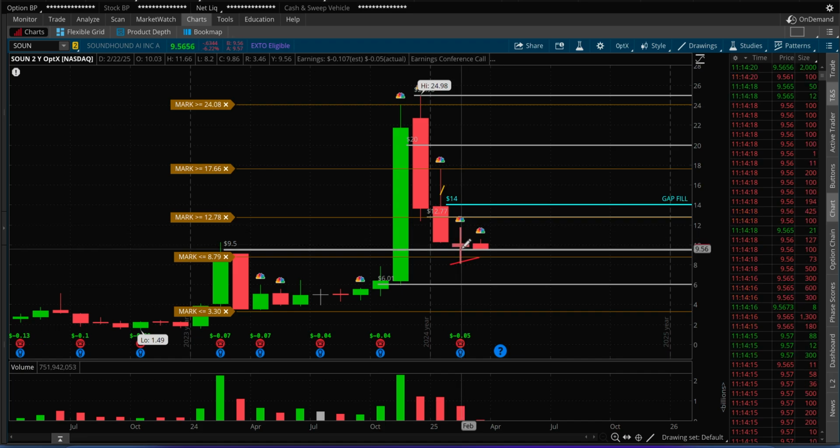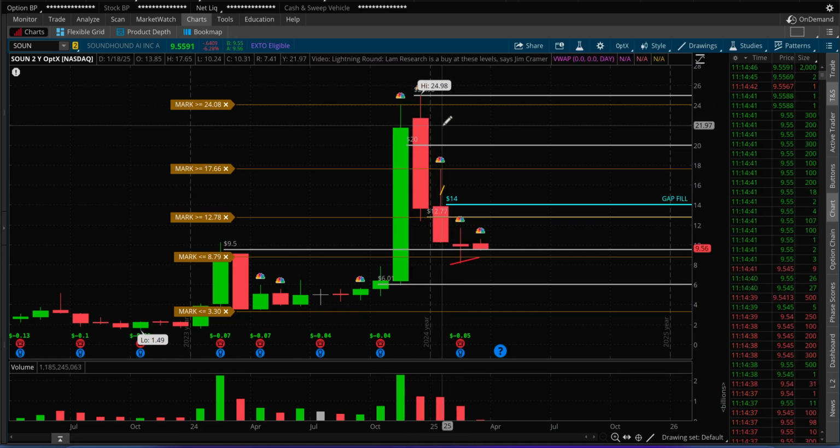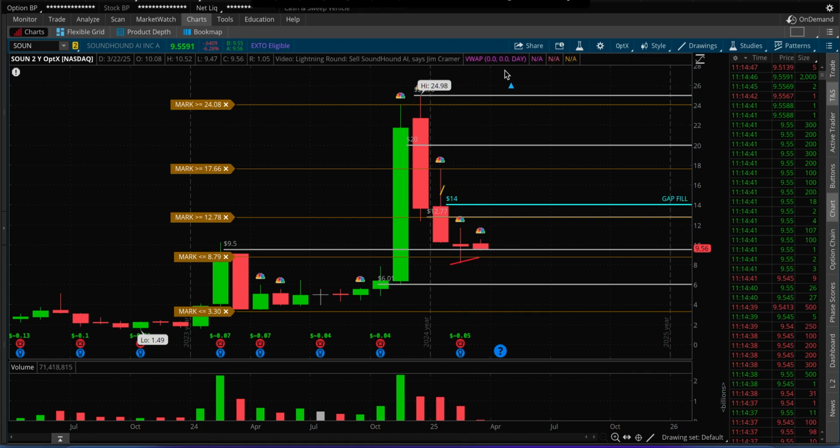So this is a monthly chart, but it just measures from previous option expiration, from the third Friday to the third Friday, pretty much, of each month. And you can see what it has done in the last 4 months.